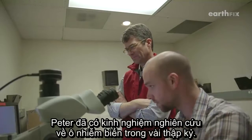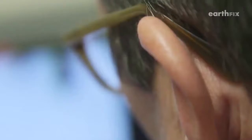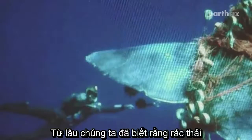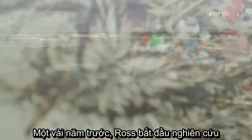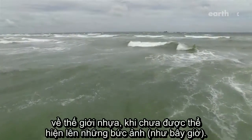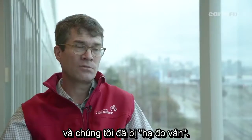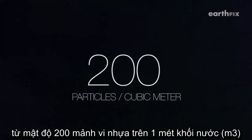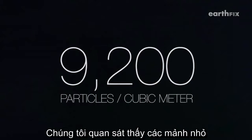She turned to Peter Ross. He's been studying ocean pollution for the past few decades. I try to let the ocean inform us and guide our research priorities. We've long known that debris and litter can be a problem for sea life. A few years ago, Ross began studying the world of plastics that don't show up in photographs, sampling water off the Pacific Northwest coast. And we were floored. We documented widespread microplastics from 200 particles per cubic meter of seawater all the way up to 9,200 particles per cubic meter of seawater. Large numbers.